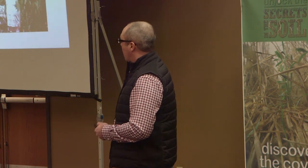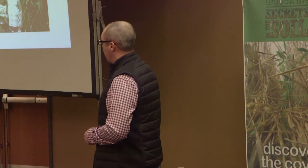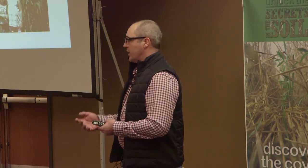Just in summary, the work that we do is all for building for future generations. One of the things we've focused on our farm is reductions in tillage, finding a way to be less intense, because in that we lose carbon dioxide from the soil and miss out on that organic matter gain. Growing high residue crops consistently is something we see as a benefit in my part of the state. Using precision ag technology to pinpoint those areas and focus in on that. And then setting up a system that feeds off itself: you build that organic matter, you can increase your yields, which in turn cycles more nutrients, and can increase your yields and build even more organic matter.